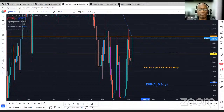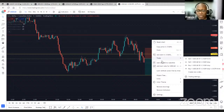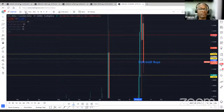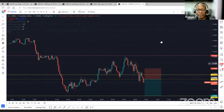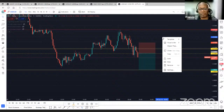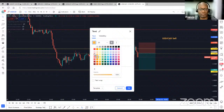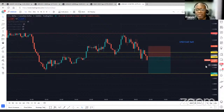So that's the trade we are in. We've just sold USD CAD. It's pushing down, hopefully to carry on pushing down. We've just sold USD CAD.